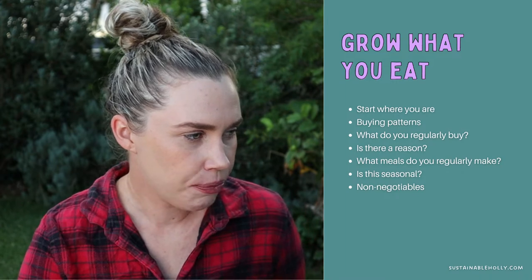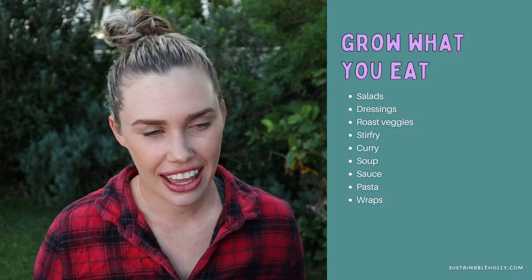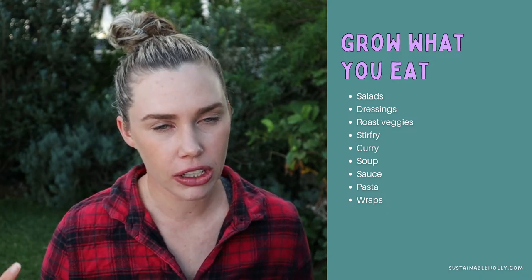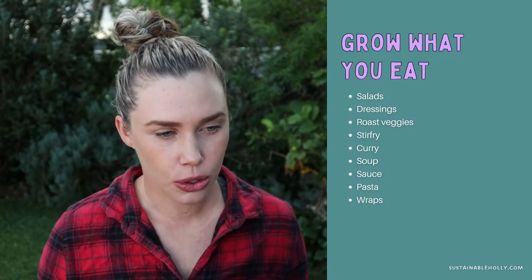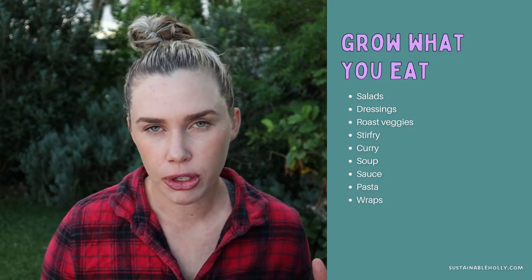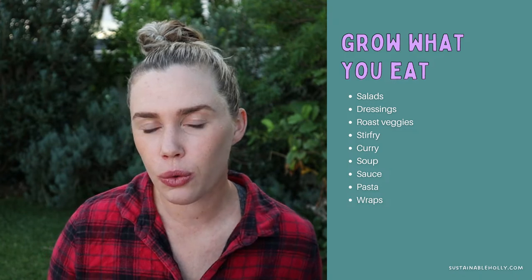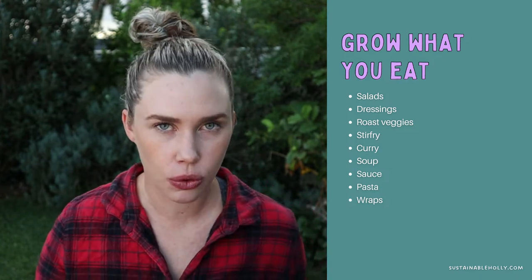So take a look at the style of food that you're eating, and that is a really good place to start. Do you have a lot of salads? Therefore, do you like salad dressing, roast veggies, stir fries, curries, soups, sauces, pasta, wraps, just in general? Because once we have these figured out and we know the style of food that we're cooking with and the types of vegetables we're cooking with, then we can look at making sure that we've got a supply of those in the garden, and then also what substitutes we could have to have those all year round.